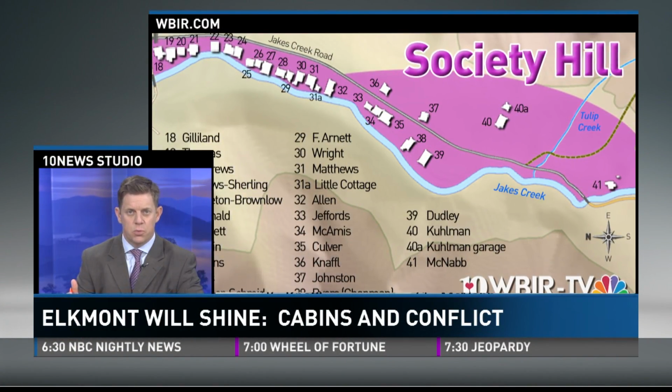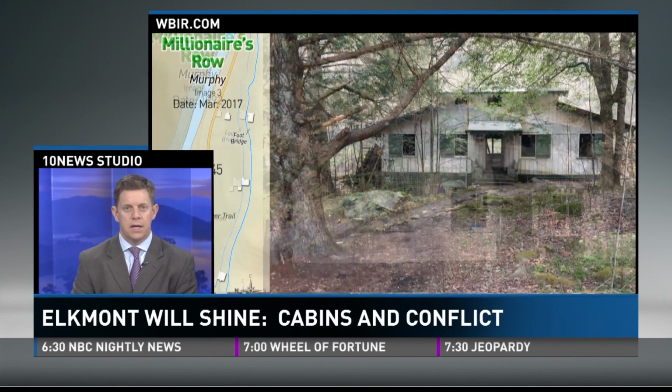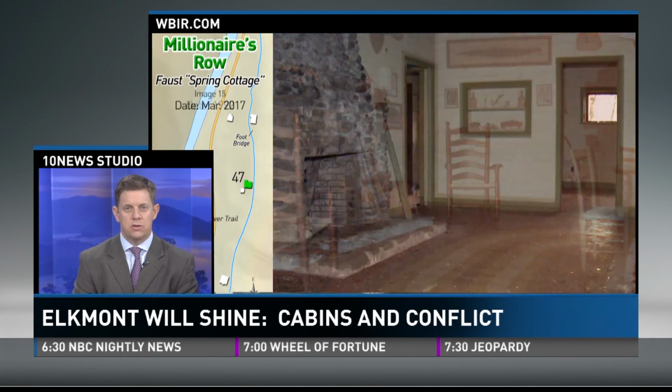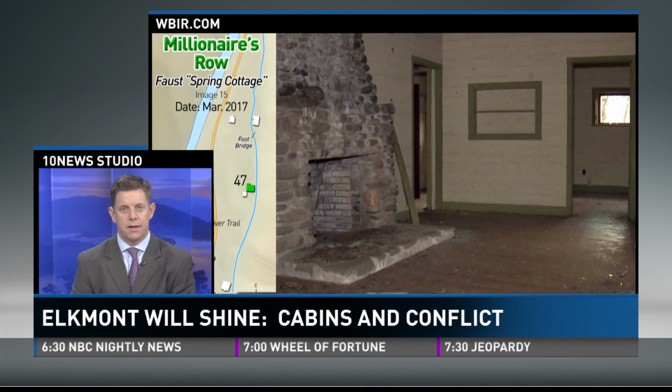Fascinating. And how about this? We have maps and photos of every cabin in Elkmont, what they look like in the past, what they look like today. You can check out those galleries on our Facebook page as well as WBIR.com. We continue our week-long look at the past and future of historic Elkmont.